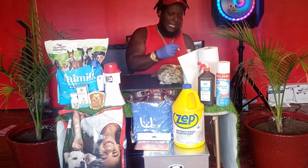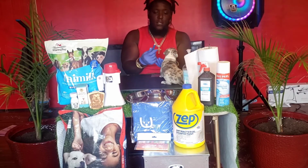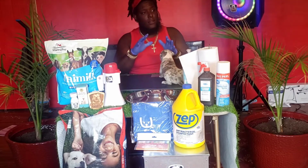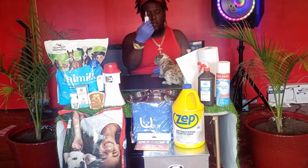That's the only thing with these from Walmart: you got to be careful. The puppy should like it. And booyah, now you have a dewormed dog. And these are the little cutters that we use.